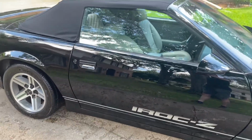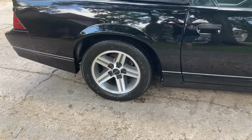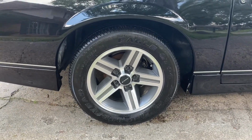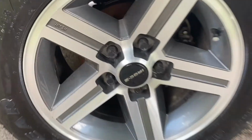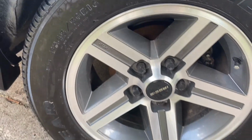So, not perfect paint job, but really, really good. The wheels are original 87 wheels. These were sent to a company in Walnut Creek, California that restored them, and they are absolutely pristine. So even the lug nuts are the originals with the original covers on them. It took me a long time to find enough lug nut covers.